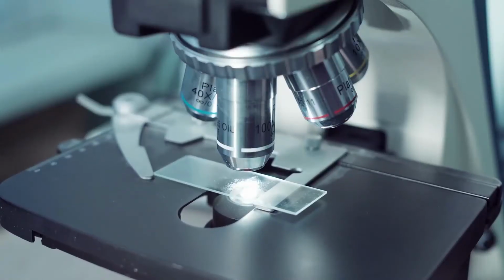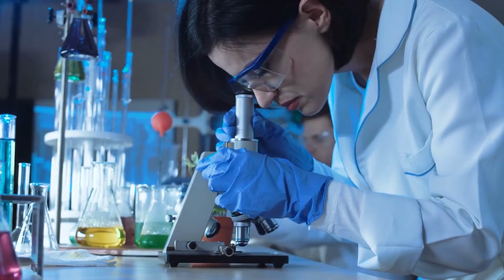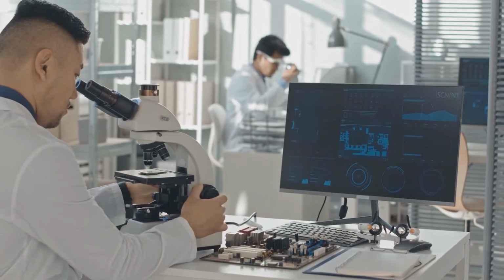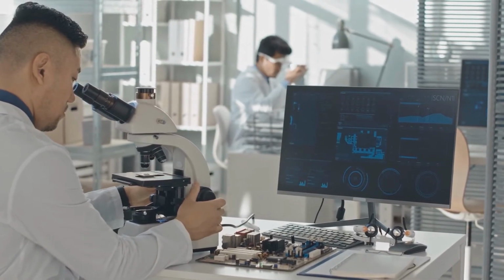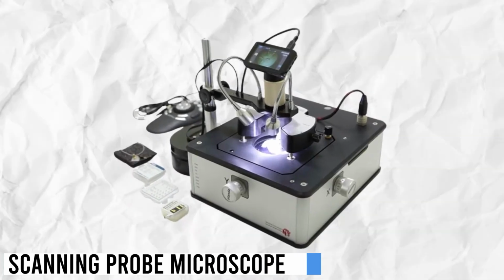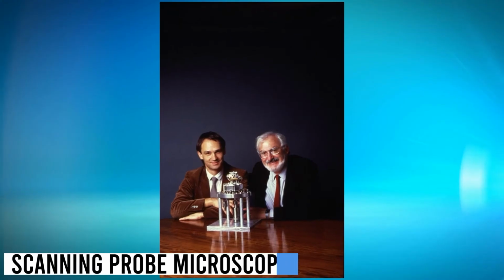The mass market for microscopes developed in the 20th century, with China becoming a major supplier, leading to more competitive prices and wider availability. New light sources and boom stands have improved versatility, and the digital microscope is the latest invention. Scanning probe microscope. The research achievements of G.